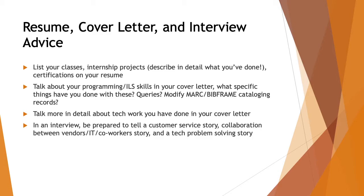Okay, so your resume, cover letter, and interview advice. I want to give you some practical advice about that. You want to list your classes that are particular to the position. You don't have to list all your core classes, but if some of your technical classes, like your programming classes and your internship projects, have to do with the job description, go ahead and give a few lines about that in your job description or your internship description, because you might not have a lot right now. It's okay to list more.